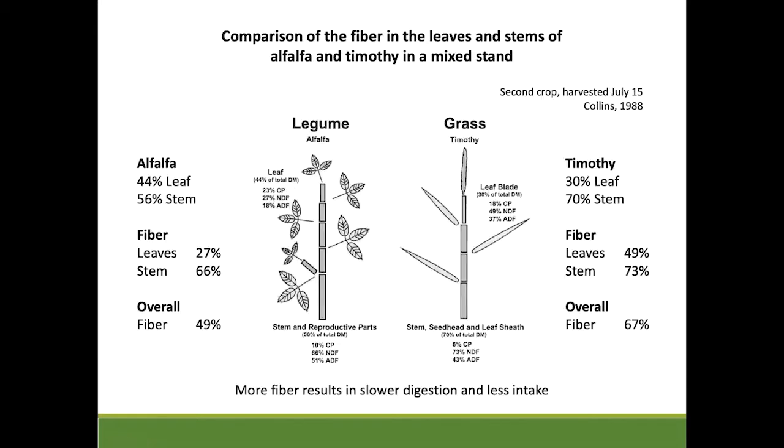But I'll talk about fiber first, and then I'll talk about non-fiber carbohydrates. So we know, comparing alfalfa, this is a study that was done using second crop hay from a mixture of alfalfa and timothy. It was done in Wisconsin. And so we know from that study that alfalfa is about almost half leaf material and about half stem, while timothy has only about 30% leaf and 70% stem.